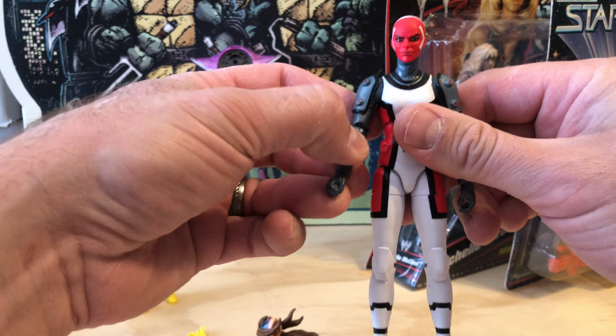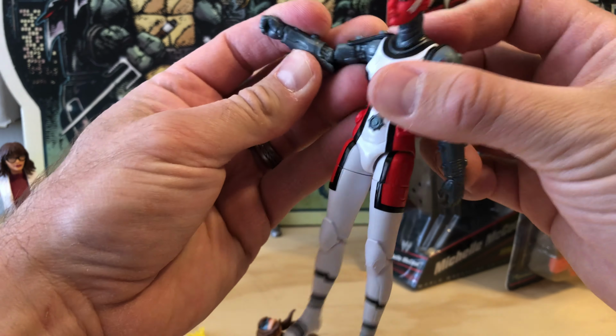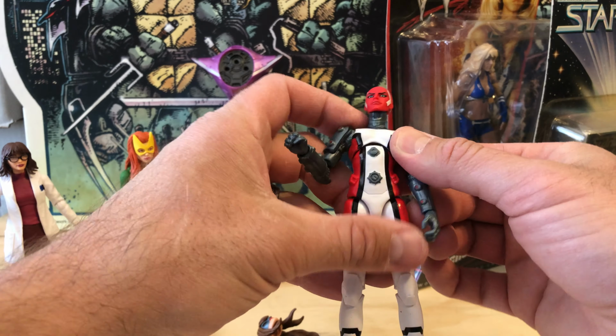So let's check her out. This is a different body mold, something I haven't seen, so I might run through and see what kind of articulation we got here. Looks like single jointed elbow still. Yep. Nice ab crunch.